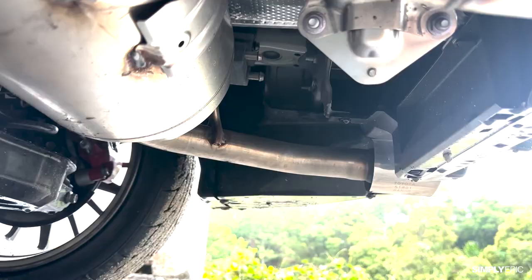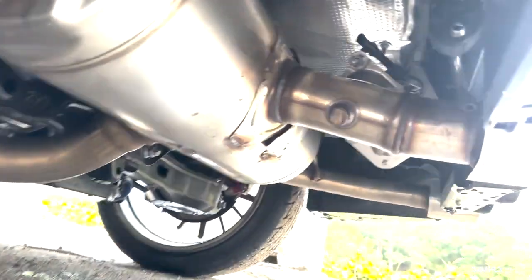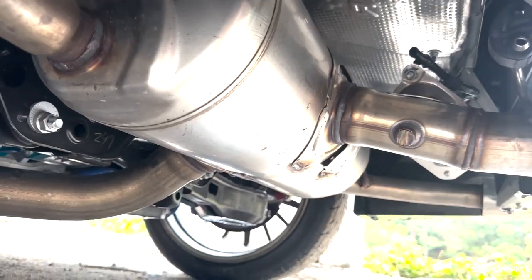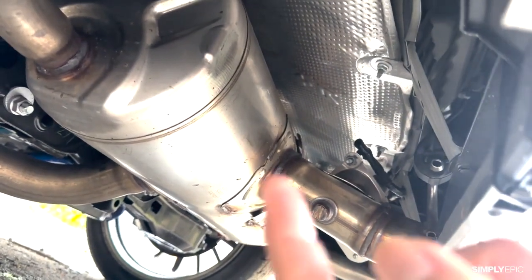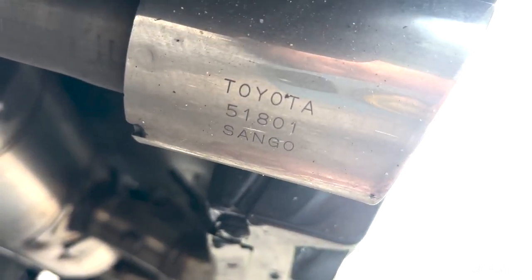So this is the 3-tip outlet kind of exhaust. I reckon this is for normal driving, and then you got your sport mode kind of exhaust, which goes as direct as possible. Wow, so being inside the limit of the Euro 4 standard. Oh yeah, cool. I usually don't show the exhaust because I'm usually not lying on the floor, but since today I'm lying on the floor, might as well just show you guys. And yes, genuine Toyota exhaust.